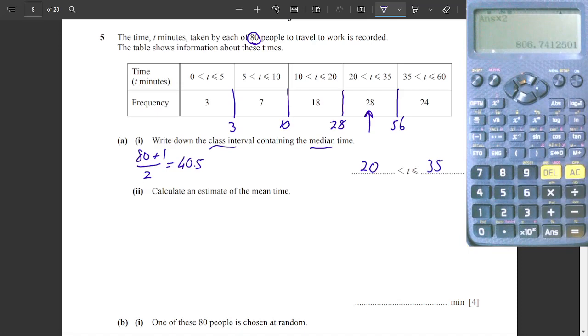Question 5, A part 2. Next, we need to work out the mean. Remember, mean is we take, add up everything and divide them by how many. So what is everything? Everything is all the times everybody took to get to work.